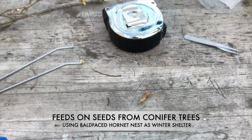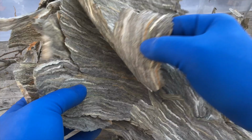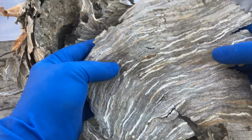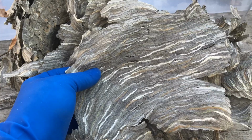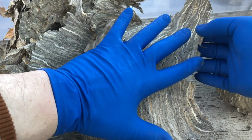So let's continue with the paper exploration. We're just going to separate each layer, like the large sheets. See the size of that, it's quite large.